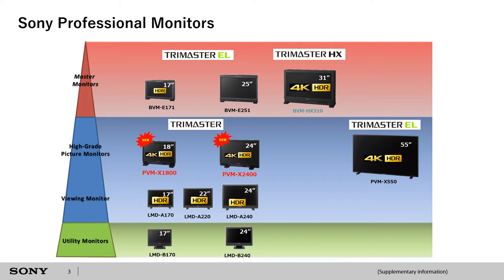Beginning from the top, we have the Master Monitors. This group includes our flagship Master Monitor, PVM-HX310 with 4K HDR picture quality, accuracy, and consistency. It is best for demanding studio and post-production application including 4K digital cinematography. Also, there are the PVM-E171 and PVM-E251 OLED monitors.